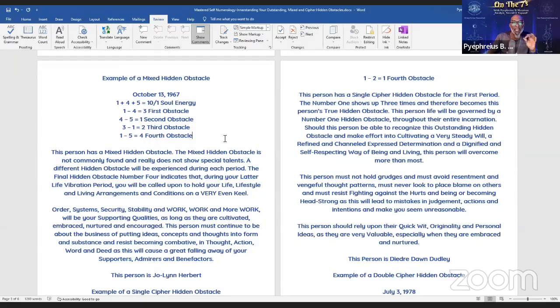The mixed hidden obstacle is not commonly found and really doesn't show special talents. It just means you're a jack of all trades. You can master anything you really want to put your mind to. And a different hidden obstacle will be experienced for you during each period. The final hidden obstacle, number 4, indicates that during your latter life vibration period, which you're in now, you're over 52, Jolene?